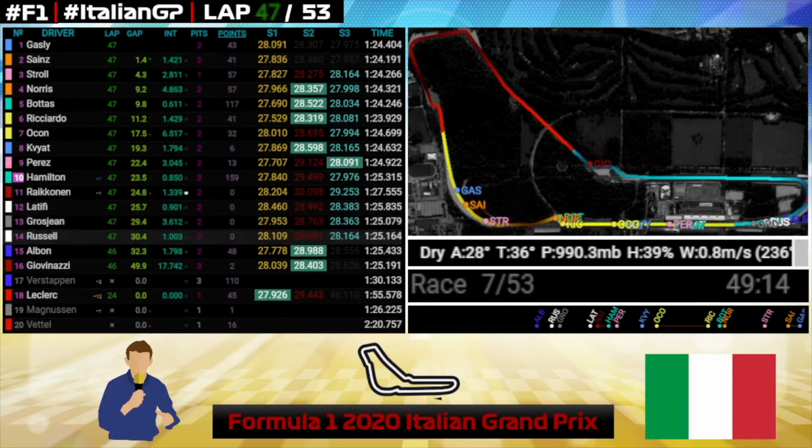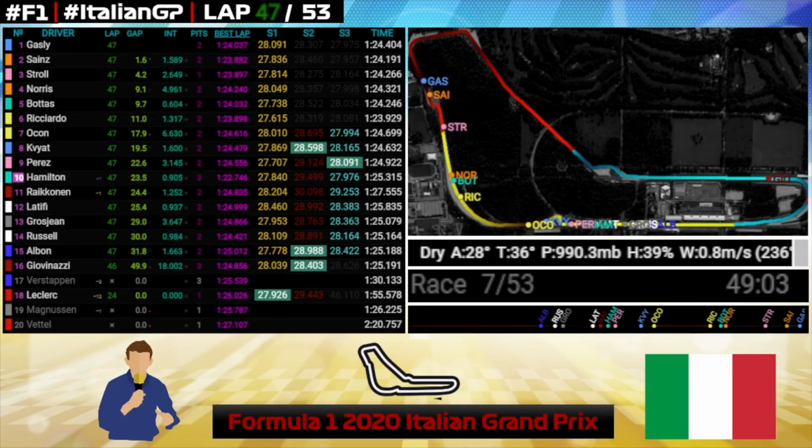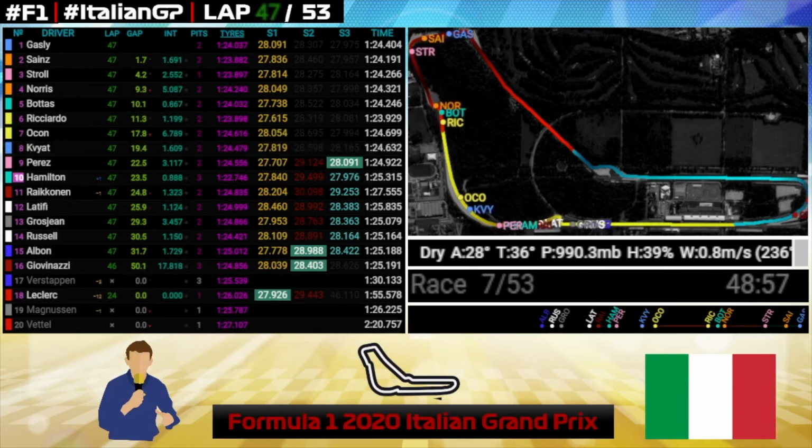So, having a look at it again. Come on, Lewis, take him. He's got a nice run at him, out of Rettifilo. And there's our race leader. Oh, this is the battle for the lead. It's getting close. The graphic says that Sainz will be in closing distance within one lap. I believe it as well. Lance Stroll joining the party as well.